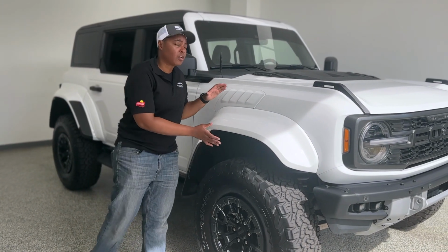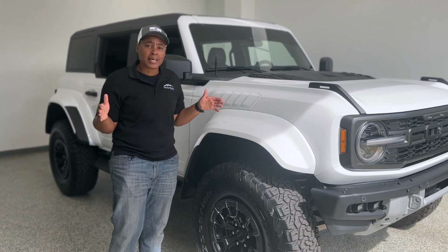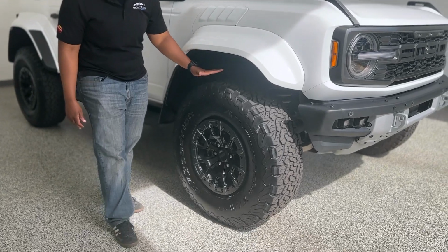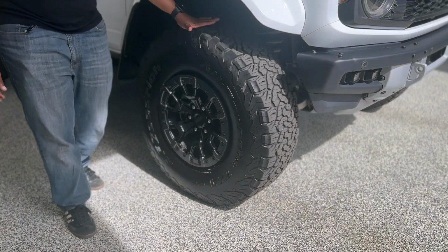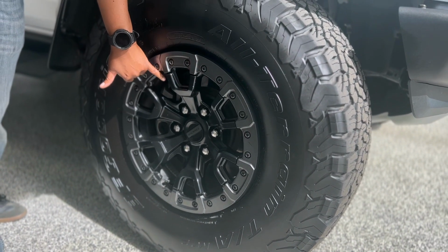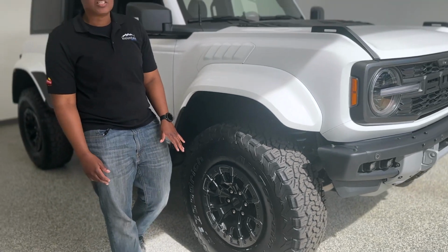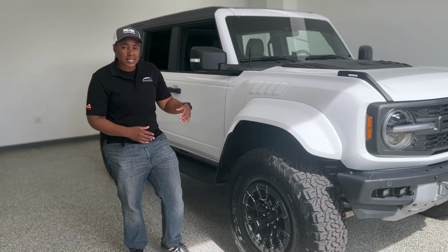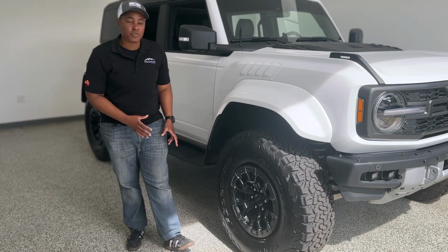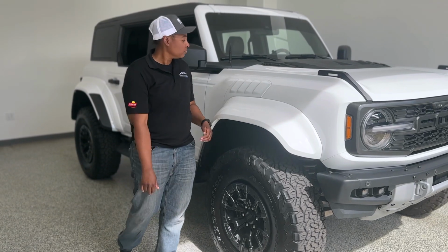Not only do you see the large Baja style fender flares that give it that nice wide body look, but this guy is sitting on 37-inch BF Goodrich all-terrain tires wrapped around 17-inch forged beadlock wheels. I love the way that these wheels look. Classic, classy, tough, aggressive. Just a nice finish to the vehicle, gives it an overall good looking touch.